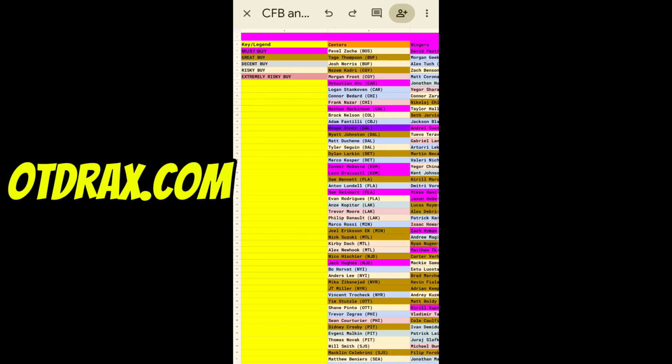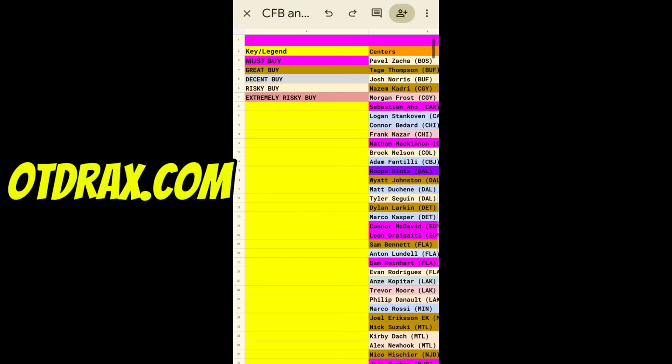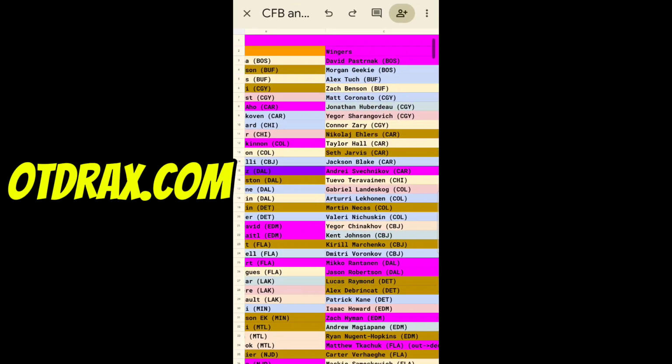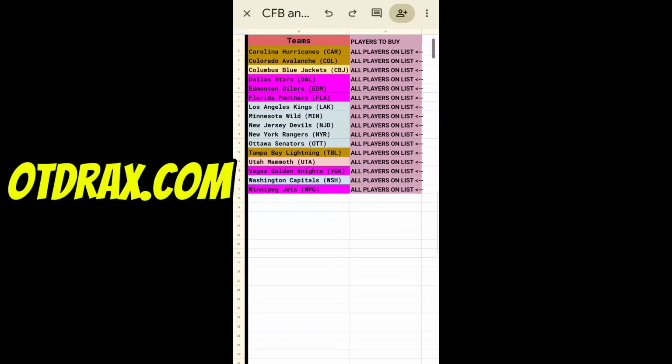So shout out EDVVD, or however you say his name. And this is on the left, you can see must buy, great buy, decent buy, risky buy, extremely risky buy. He did this based off of positions. So we have centers, wingers, defensemen, goalies, and then here are the teams. As you can see, his top 5 teams are all in the purple.